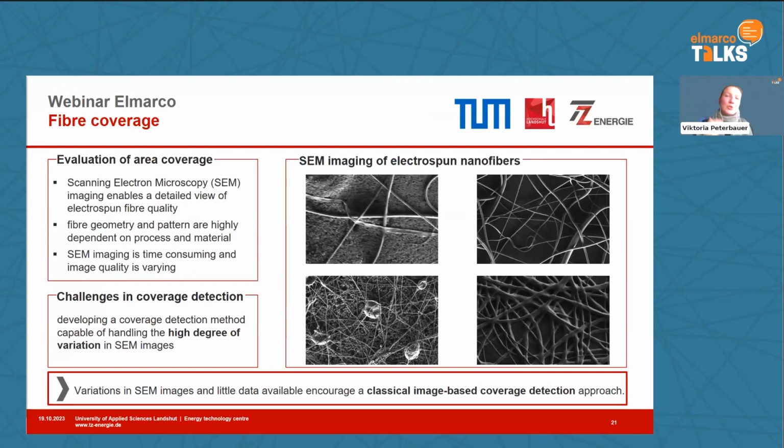And now I will show you just something of what the Technical University of Munich does. Of course, it's not everything they do, because that would definitely expand the time too much. But let's take a look at it. So they look at the area coverage. They are very into scanning electron microscopy and what you do with those pictures afterwards. So they calculate via a code, so via the computer, how much of those samples is covered with fibers. That happens via coloring those fibers with a different color, and the program can then calculate how much of the surface is covered with nanofibers.